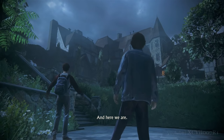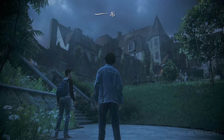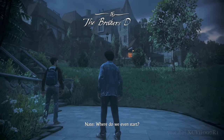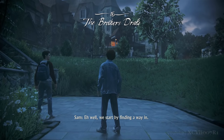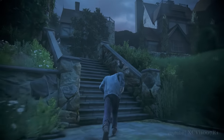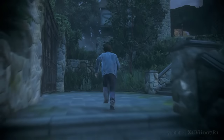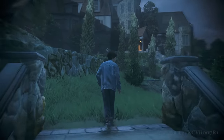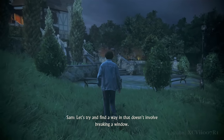And here we are. Whoa. This place is humongous. Where do we even start? Well, we start by finding a way in. And then we can take the grand tour. Do you think this place has an alarm? Let's try and find a way in that doesn't involve breaking a window.